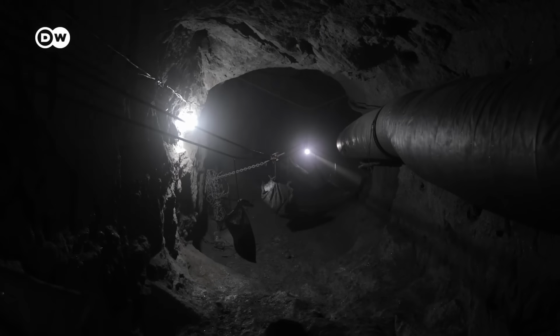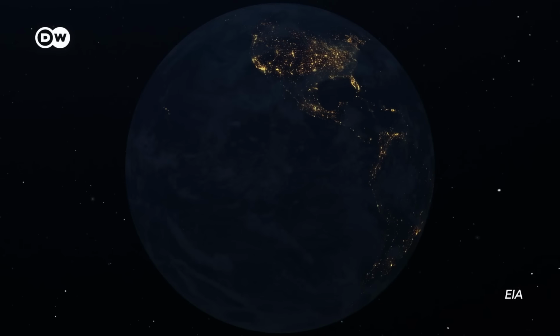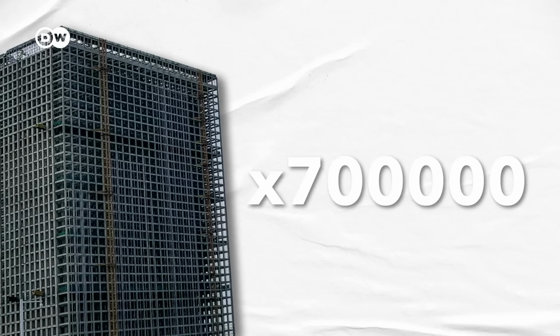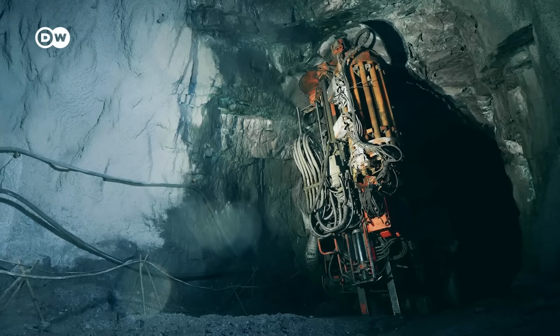The deeper the mine, the cheaper it is, the more energy you can store. Julian Hunt has been researching gravity batteries for a number of years. He's proposing to put them in the shafts of decommissioned mines. We looked at 1,500 underground coal mines, and from these coal mines we estimate a capacity of 70 terawatt hours of storage. 70 terawatt hours of energy is huge. It's what the entire world needs in a day. And it's 700,000 times the capacity of this. And that's just old coal mine shafts, which are particularly deep.